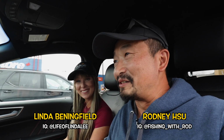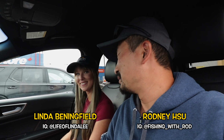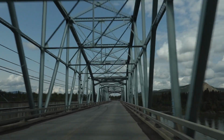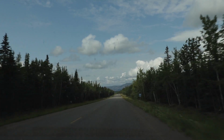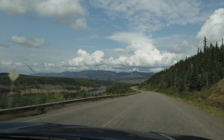Okay, finally getting the trip started. We're in Whitehorse, Yukon, and got here last night pretty late. Had a pretty good night's sleep, still a little tired, but we're ready for the long drive. We're heading up to Dawson City today. This is my 4th time in the Yukon Territory, but Linda has been here a couple times as well, but she has driven way up north compared to me, so she's gonna be the guide for this trip.